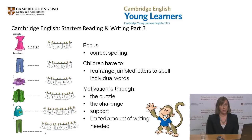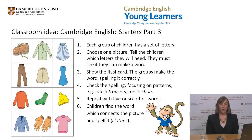So, what classroom activities could you do to practice these skills and maintain motivation in the classroom? Here's an idea that you could use. Organise the children into small groups or teams. Give each group a set of letters. You could use coloured magnetic letters or print off and copy alphabet flashcards from the internet or make your own.